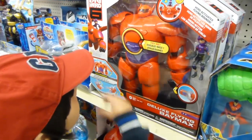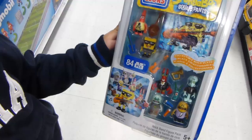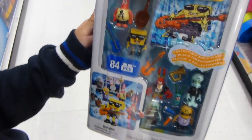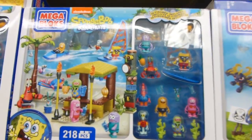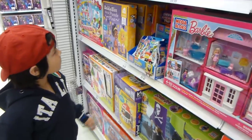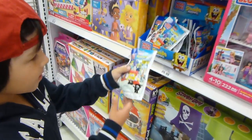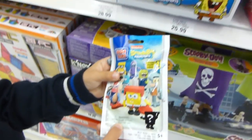Finally, something for boys, Baymax. And here they have SpongeBob Rock and Roll Band. And here they have the SpongeBob Beach Party. Yay! Here they have the SpongeBob Mystery Bags. I just opened one from a jar.